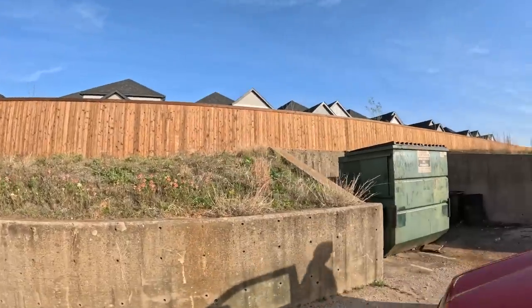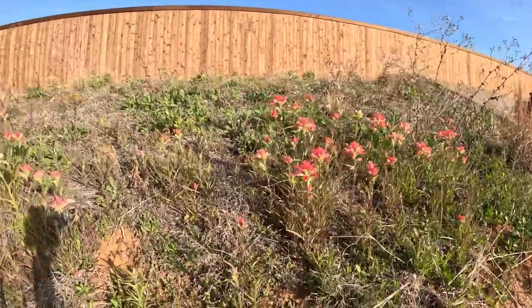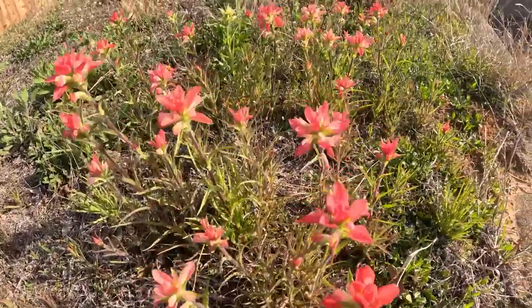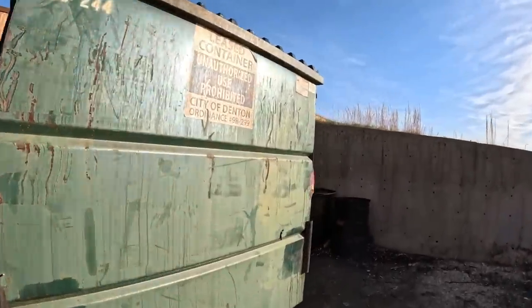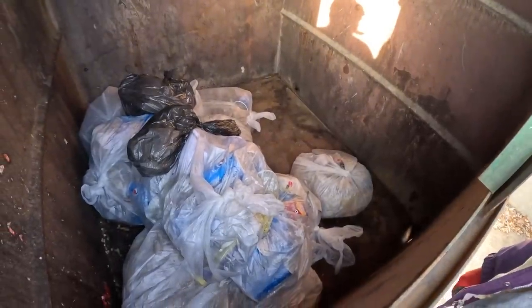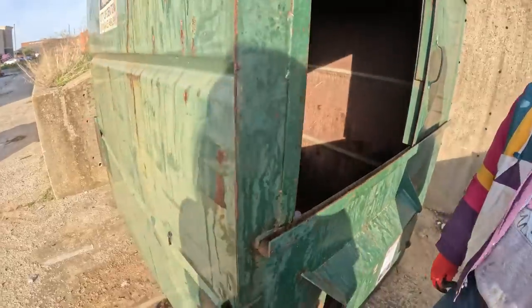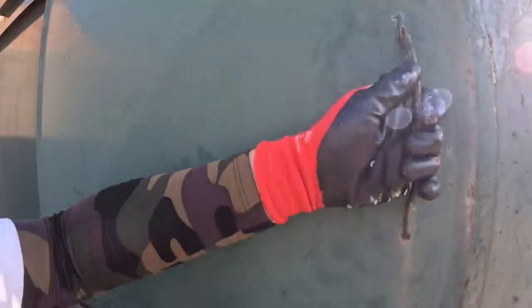All right, y'all, we're at the bowling alley. And we're gonna check this dumpster, but I also wanted to show y'all these really nice flowers here popping up. Very nice. It is turning into spring. And let's see. Oh, so they are open. Like this is their concession stuff. Yeah, they're open. Huh. Check this side.